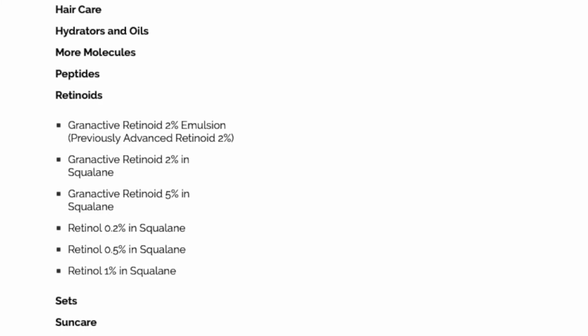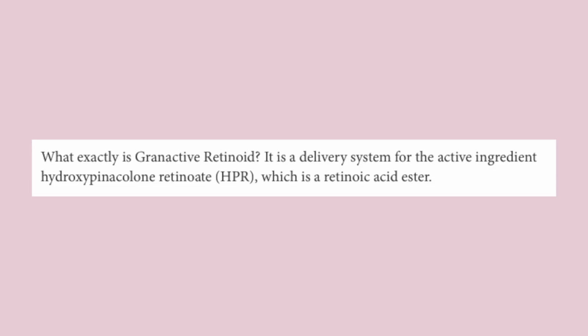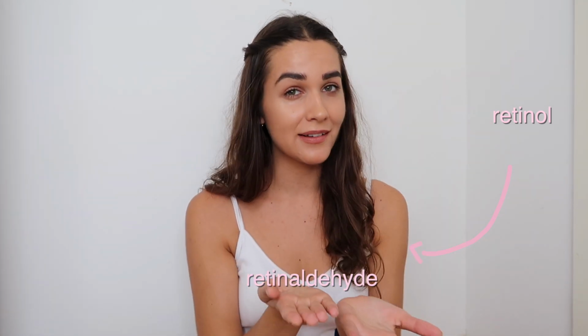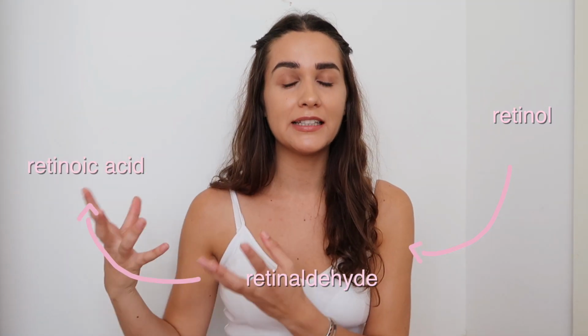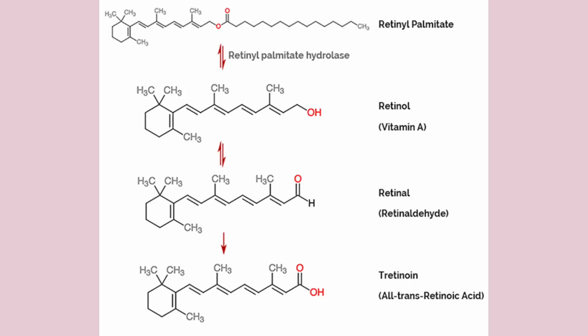So let's start with the Granactive Retinoids and what Granactive Retinoid really is. Granactive Retinoid is a delivery system of the active ingredient HPR, which is a retinoic acid ester. As you know, when you have a retinol, it breaks down to a form whose name I cannot pronounce, and then you have the retinoic acid. So if you are applying a retinol to your skin, then your skin needs to break it down to this and then to the retinoic acid in order to work.